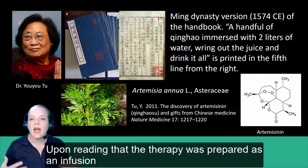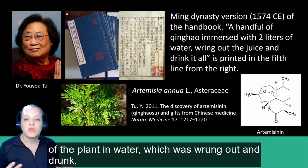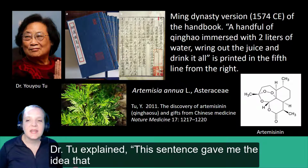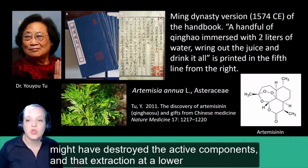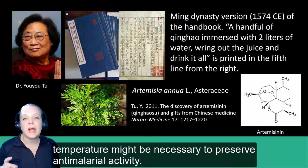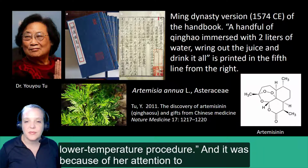Upon reading that the therapy was prepared as an infusion of the plant in water, which was wrung out and drunk, Dr. Tu explained, "This sentence gave me the idea that the heating involved in the conventional extraction step we had used might have destroyed the active components, and that extraction at a lower temperature might be necessary to preserve antimalarial activity. Indeed, we obtained much better activity after switching to a lower temperature procedure."